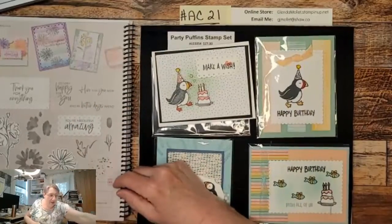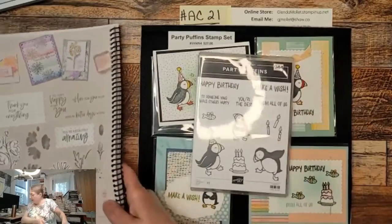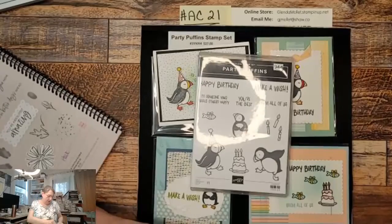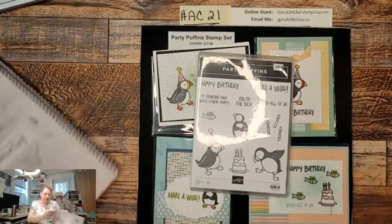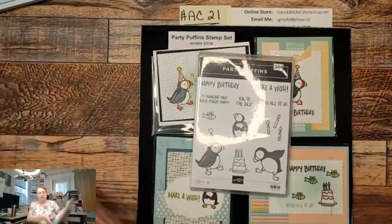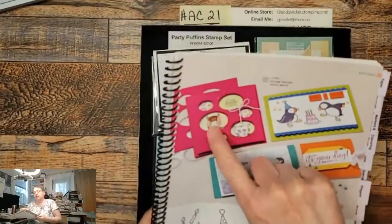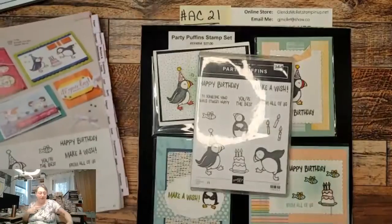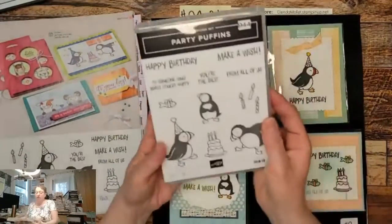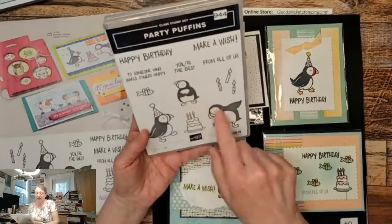I don't even have the stamp set out here. Hang on, it's right here. So there's the stamp set. We'll find it in here, page 67. Now, there's no dies for this stamp set, but the images, see, it's right here on the same page as the peek. I call those the peekaboo dies. They're Picture This dies. So although there's no dies for this stamp set, they're really easy to hand cut.